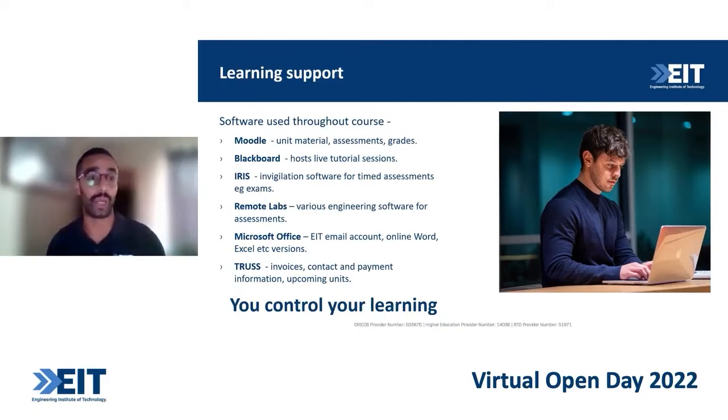things throughout your course. Lastly, Trust is our student management system. So that portal holds your invoices, it'll hold your contact information and payment information, and it will also show you any upcoming units that you are going to be enrolled into. So anytime that changes, you can change that yourself, or you can contact one of our team who also can help you out through that journey.